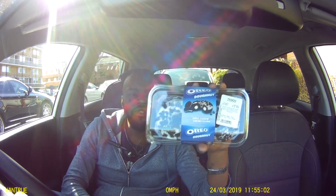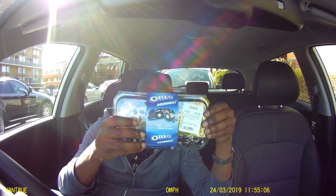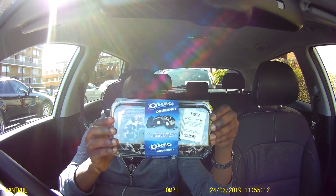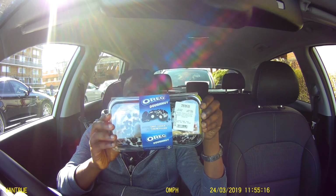Alright, what's happening, people? Okay, so this is what I'm going to be trying out today. The Oreo Doughnut. I just saw these in the shops. I don't know how new they are. They look like they've probably been around a while. It sounds like an obvious idea that's probably made a long time ago, but I don't think I've seen these before. I think it's the first time I see them in the shop. So this is the Oreo Doughnut.